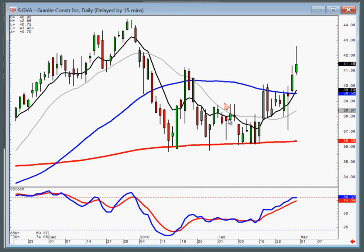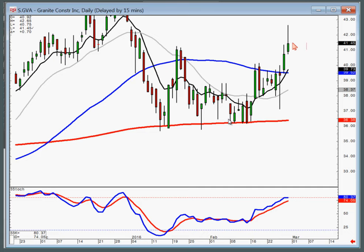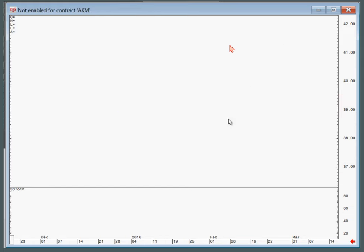And GVA. Oh, you stay long. Definitely want to see it stay in this trajectory. I wouldn't want to see it come back below today's open in tomorrow's trading. That would tell me the thrill is gone.